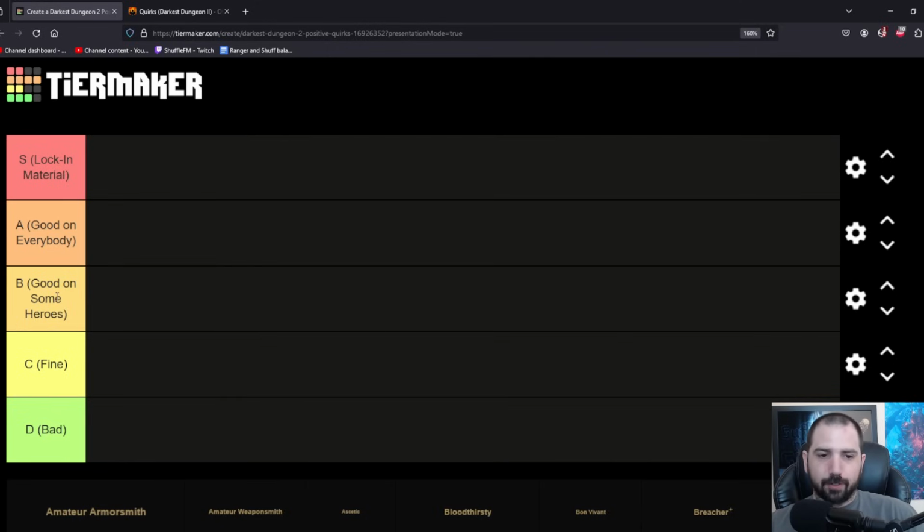Good on some heroes means they're melee quirks, good for melee characters, not range, obviously, stuff like that. Fine means they don't suck, they don't really impact you too much, and it's cool if you have them. It's not bad if you lose. And then there's bad. So these are negative quirks, the blue ones masquerading as the yellow ones, as the good ones. And there are a couple of those that we don't like.